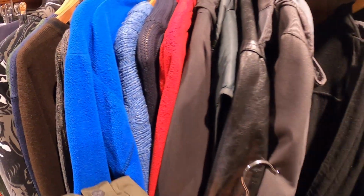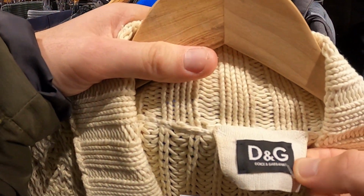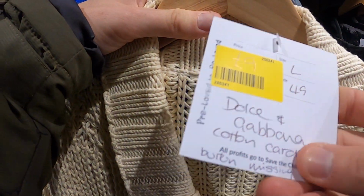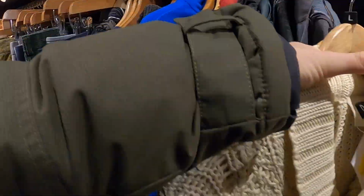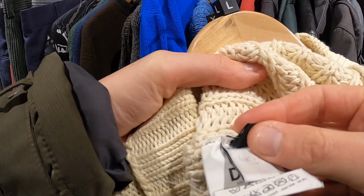Now, here's an interesting one. Dolce & Gabbana. As far as I'm aware, this is a legitimate D&G item. £9, button missing. Thanks, charity shop. You're still asking 9 quid, and it was a little bit dog-eared. But do you know the main thing of this, the main issue?